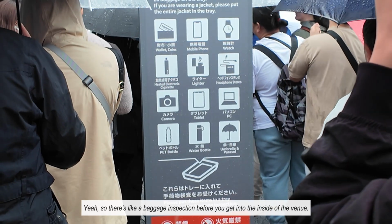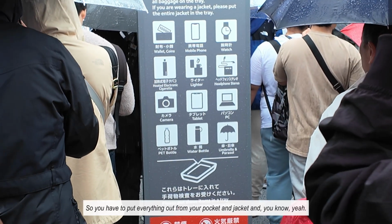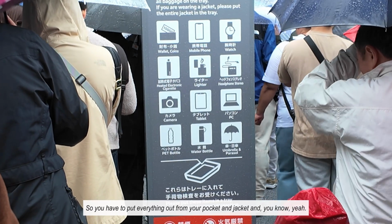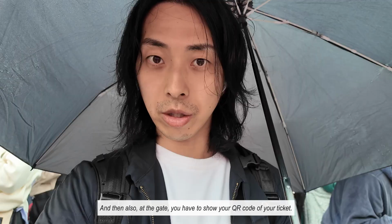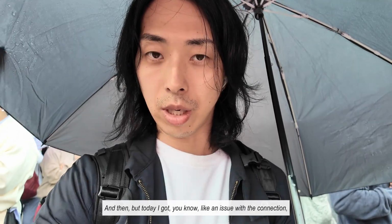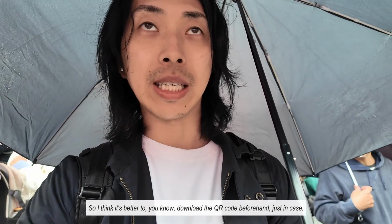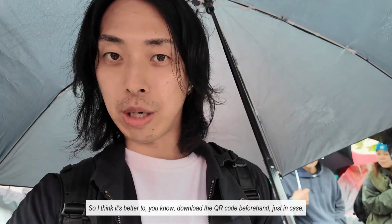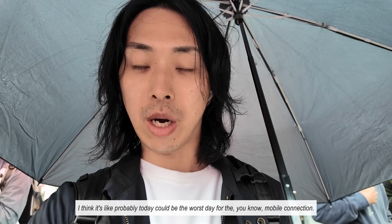Yeah, so there's a baggage inspection before you get inside the venue. So you have to take everything out from your pockets and jacket. And then at the gate you have to show the QR code of your ticket. But today I got an issue with the connection, even though I have a SoftBank 5G contract. So I think it's better to download the QR code beforehand, just in case. I think today could be the worst day for the mobile connection.